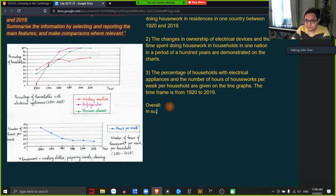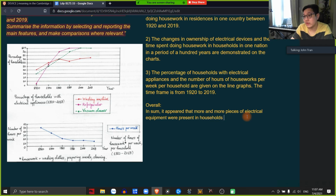You can say, in sum, nhìn chung. In sum, it appeared that, see, I use past tense here. Thấy không? Mình dùng quá khứ đây nè. In sum, it appeared that more and more pieces of electrical equipment were present in households. Nhìn chung có vẻ như là ngày càng nhiều cái thiết bị điện được hiện hữu ở những hộ gia đình.